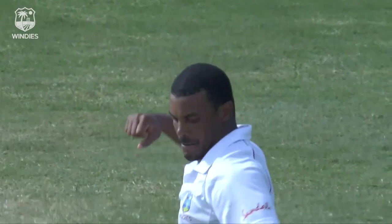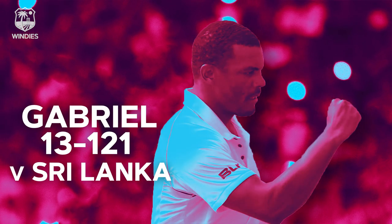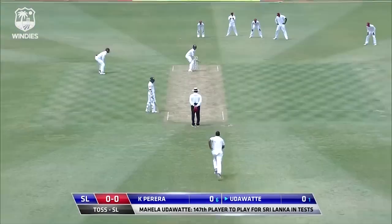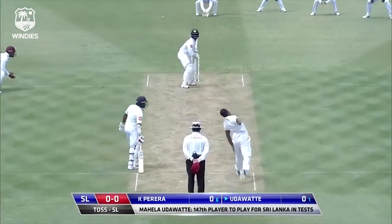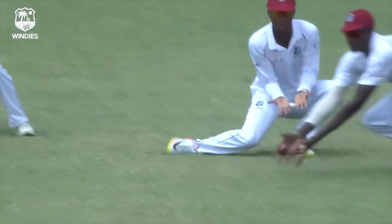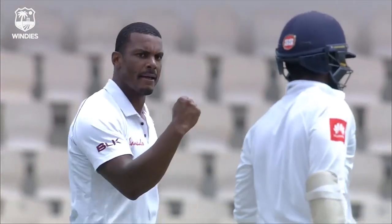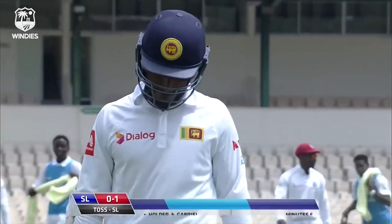What a bowler. Each time the captain throws him the ball, he creates something. Oh, edge! It's taken! Good delivery from Shannon Gabriel. In that corridor area, he had to play, but couldn't quite cover the line of the delivery. Another very good catch from the captain, Jason Holder, diving away to his right. And an important wicket for the Windies.